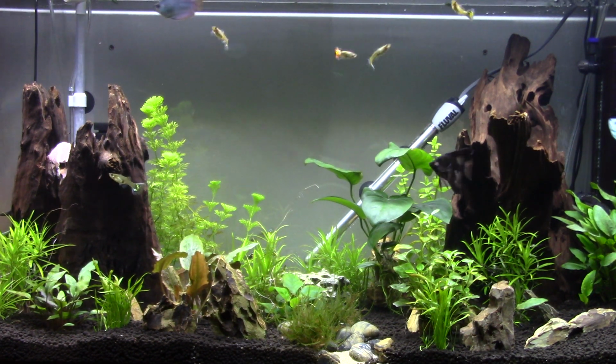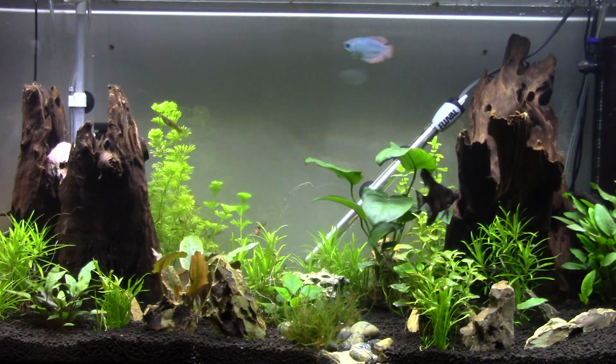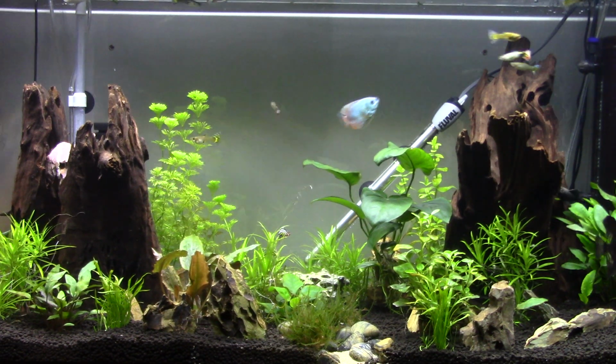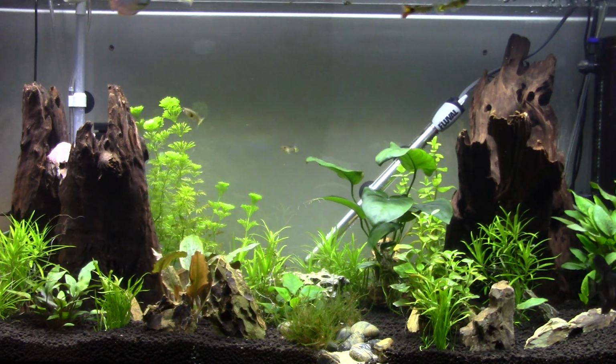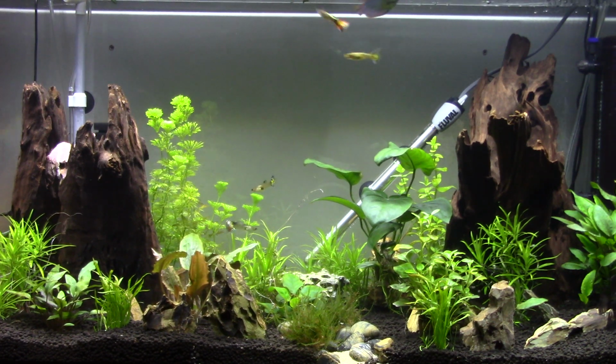As you can see, it's a little fuller than it was last time. There's been some new additions, one of which is probably making itself fully visible right at the moment. Can't quite see on the screen. Everyone's settling in happily, all going well.